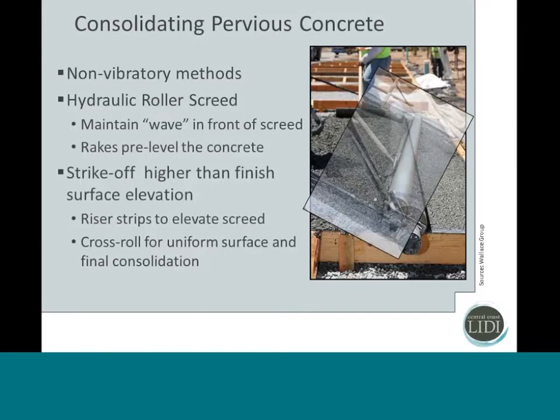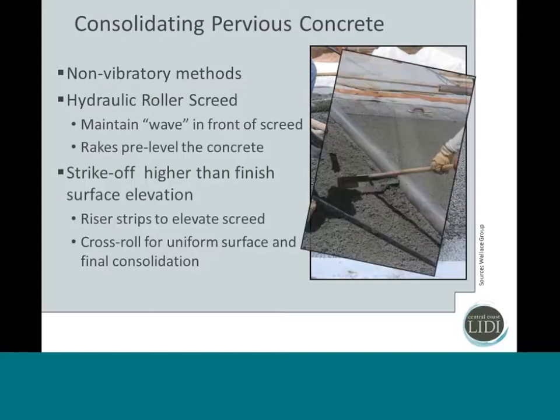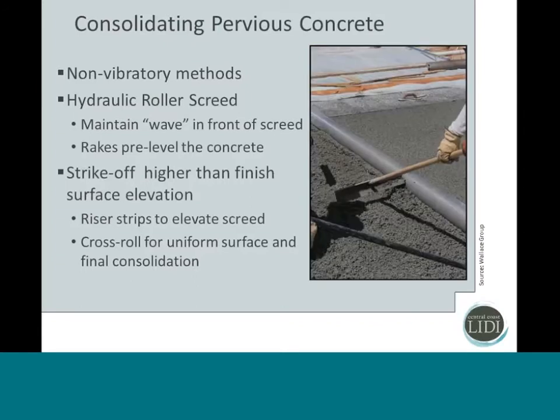And what you want to see as you're pulling that roller screed is that you're maintaining a wave of fresh material in front of that screed. And what that's telling you is that you have just enough material that you're not going to end up with any low spots or divots as you're working from one end of the panel to the next. You also have crew members who are working with rakes, and they are basically working with this material as minimal as possible, but they're just pre-leveling it before you roll across it with that roller screed.